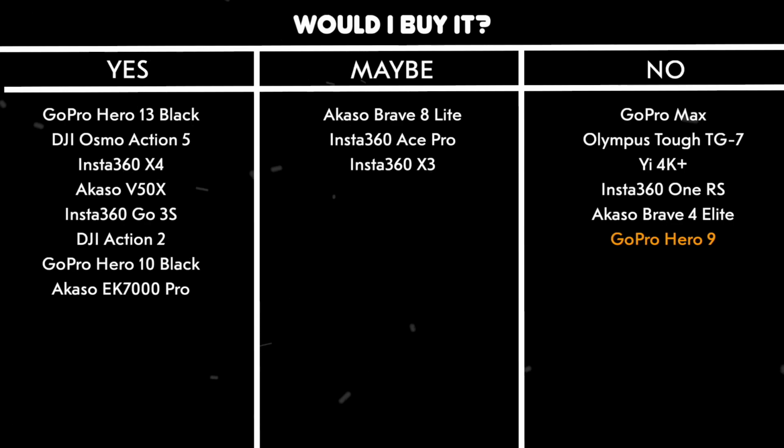Would I buy it? No. Despite its impressive specs, the Hero 9's issue with touchscreen responsiveness and overheating make it hard to recommend, especially considering there are newer models available that may have addressed these problems.